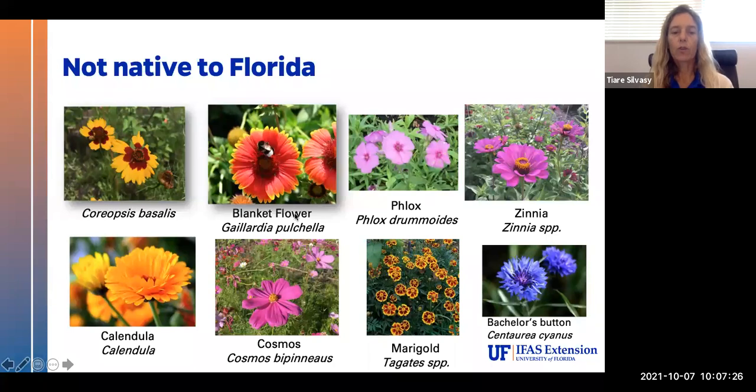The second one over is the blanket flower, Gaillardia pulchella. And this was previously classified as native, but it has recently been bumped off onto the non-native list, but it's still a really great plant, especially if you have sandy soil or salty air in the coastal areas. Grows great year after year from seed. Sometimes the seeds can spread a little bit more than you want them to, so be aware of that.